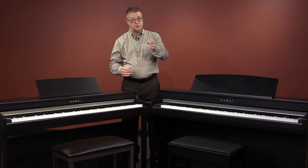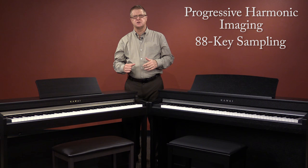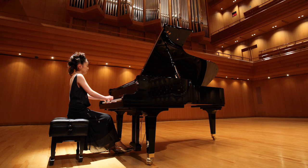For tone, these new models offer our progressive harmonic imaging technology with 88 key sampling, which reproduces not only the body of each sound, but many of the nuances of our own concert grand instruments, and for each of the individual 88 notes' character.